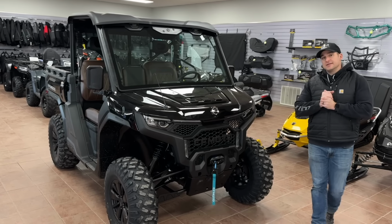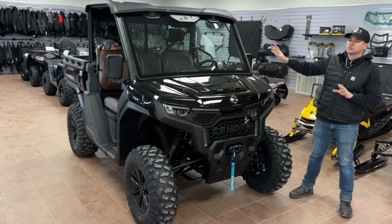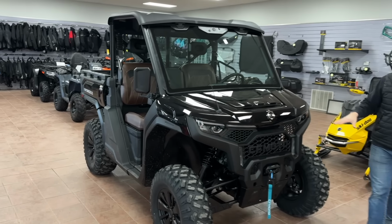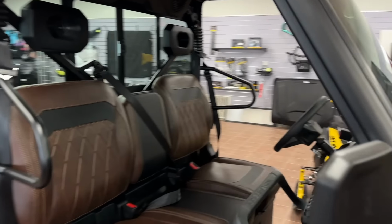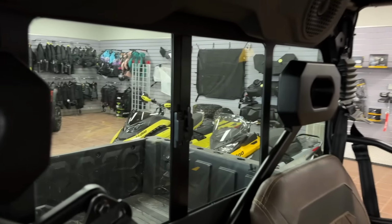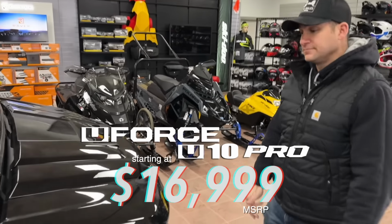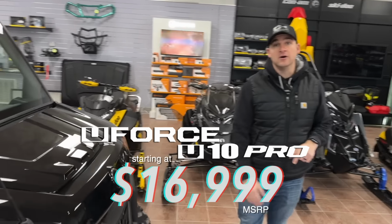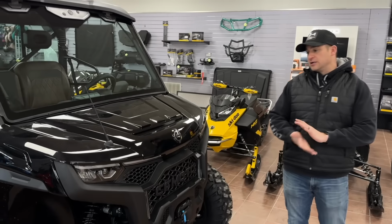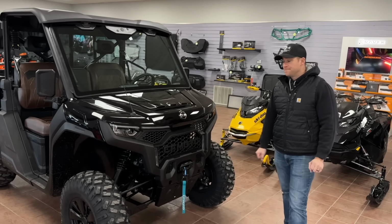First question I gotta ask you though, what's the cost? So we did add the glass windshield just so people know that there are some added features here that wouldn't come stock with it. We did add the power flip windshield and then the rear slider there that's glass. Without those features, $16,999. For a full-size UTV, with the most horsepower on the market right now. For this class. Polaris, Can-Am, you're looking at 82 horsepower. This has 88 horsepower.